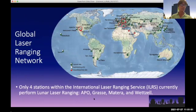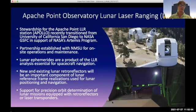More importantly, for international laser ranging, APO is the only facility based in the United States that is continuing to do lunar laser ranging. The reason that's important is that NASA has a renewed interest in the moon through the Artemis program, and they will be launching some new retroreflectors to the moon in the next year and a half, I think. So there's a very strong interest on NASA's part to retain a lunar laser ranging facility in the US that can provide improved measurements, so that those retroreflectors can also be used for navigation of satellites in orbit around the moon.